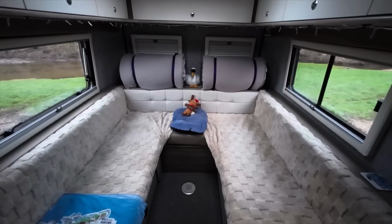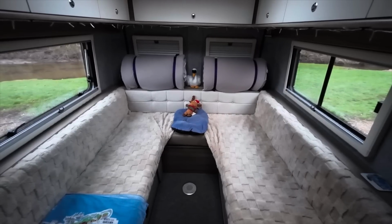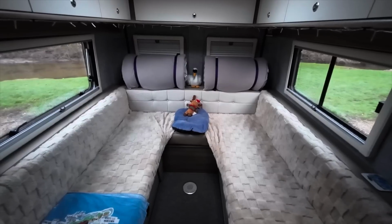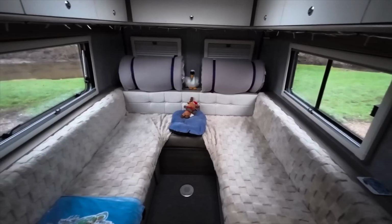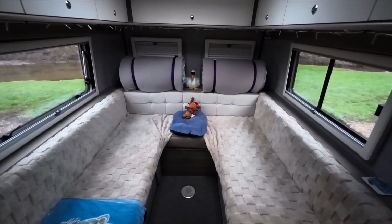We have been known to put them down the front. They will fit behind the passenger seat in the footwell. Typically when we did the Christmas trip, they lived down there just so they were out of the way, because the Christmas decorations sat on that back shelf. But we're pretty much okay with them as they are there.